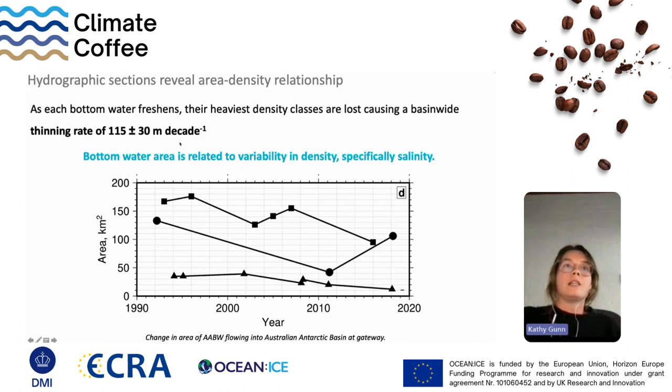And what we found is that as the bottom water is freshening, the heaviest, densest classes are lost, because as you get freshening of the bottom waters, the densest part of that water just cannot form anymore. It just does not exist anymore. And the thinning rate that we estimated was about 115 meters per decade, which is similar to what Sarah Purkey and others have estimated previously. And this bottom water area is related to variability in the density, specifically salinity. So as we get a decrease in salinity, we're getting a decrease in the area of the bottom water across those sections.